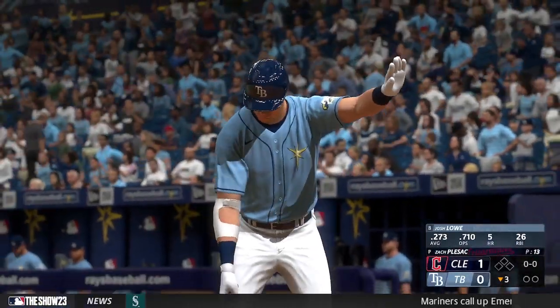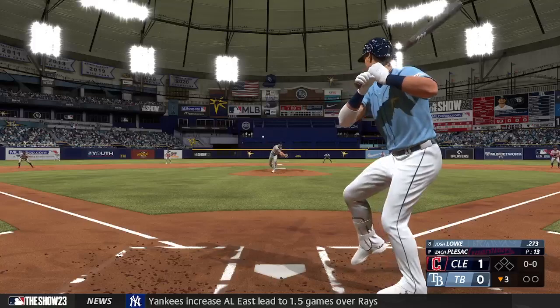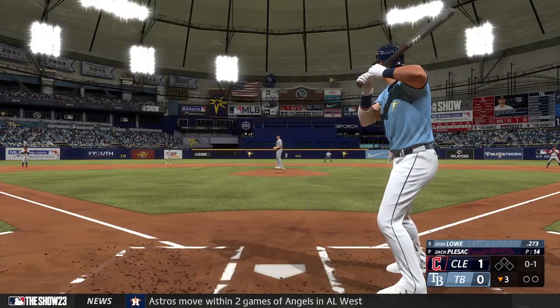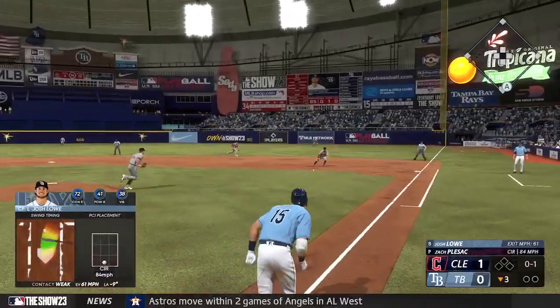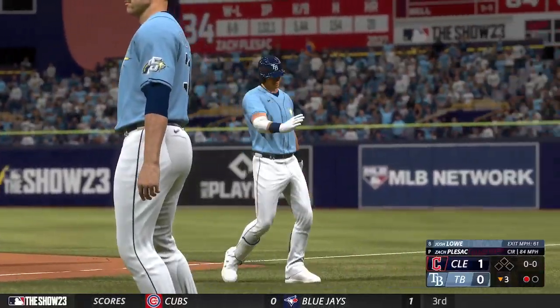Stepping in, Josh Lowe, the center fielder. The pitch. Lowe getting the start in center, in the eighth spot in today's lineup, a former first-round pick back in 2016. On the ground, right side. The flip to the pitcher covering. One gone, bottom of the third inning.